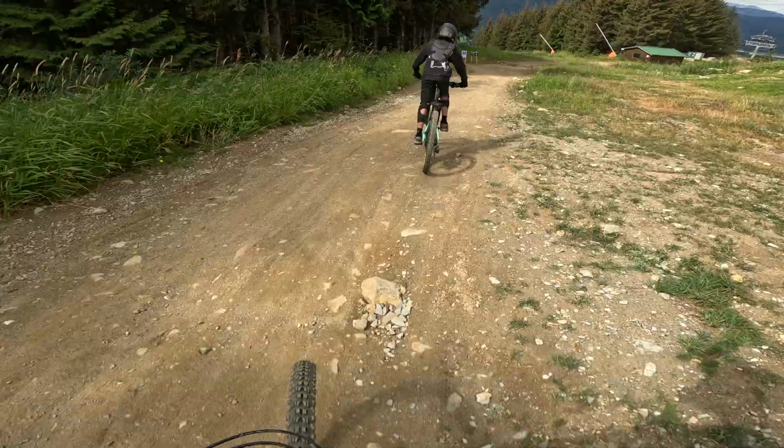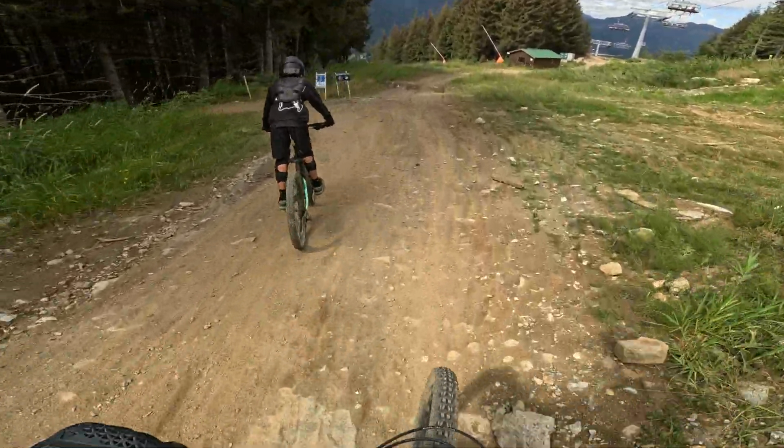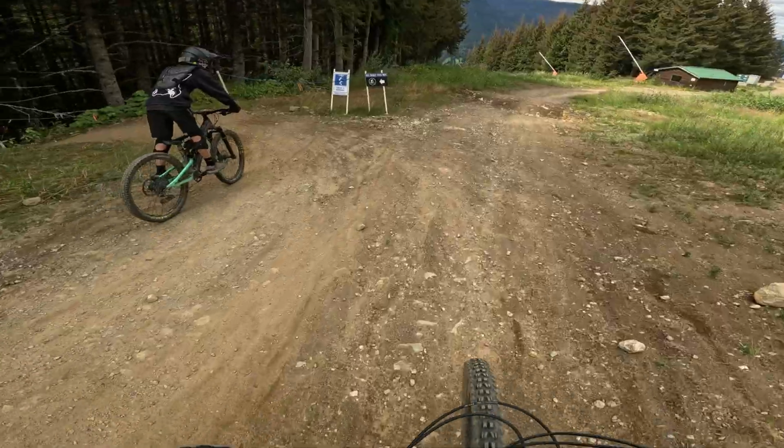My foot always slips off right before that steep rock roll. I don't know why. Every time.